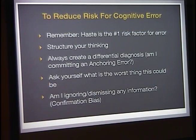To reduce the risk for cognitive error, we have to remember that being busy and stressed out is really the number one risk factor for error. We need to recognize when we're under these conditions, which is basically whenever we're in clinic seeing patients, and we have to really structure our thinking and make a conscious effort not to commit cognitive errors.